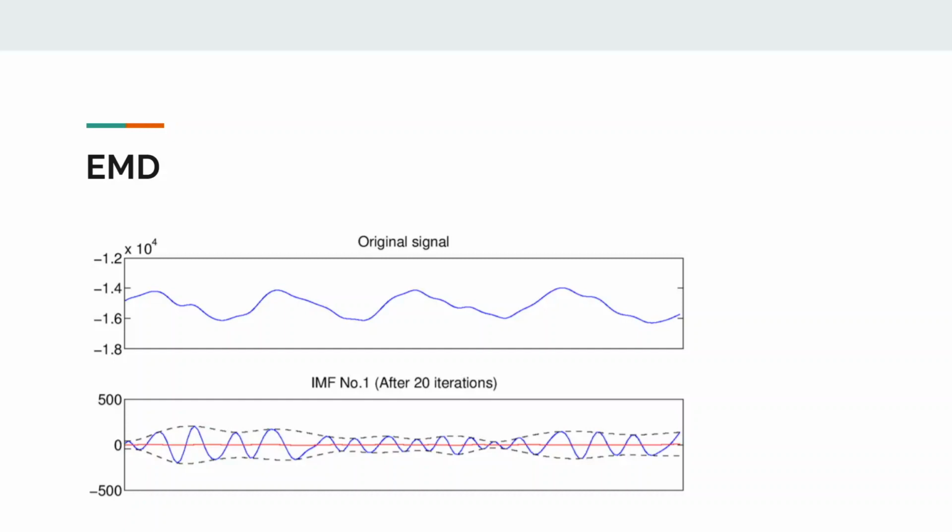So one way to break up the signals into its components is using a method called EMD, or empirical mode decomposition. It's pretty similar to applying a Fourier transform, where you break up the signal into its frequencies and see which ones are the strongest frequencies in the signal. EMD is basically just a more general version of this, since it doesn't assume that the constituent waves are sines or cosines.